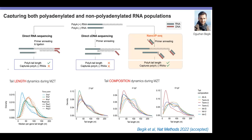And what we show here is, for example, at 2 hours post-fertilization in the zebrafish model again, that we subdivide the tails into different populations, right? Everything is all A, so the whole composition is A's. Or it has termination, so it's all A's, but then it has some terminal modifications, right? So terminal G, terminal U, terminal C, or it has internal modifications, right? And what you can see is that the behavior of these populations changes during the development.